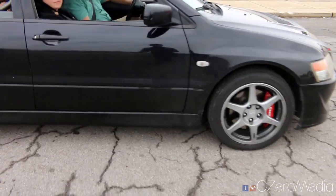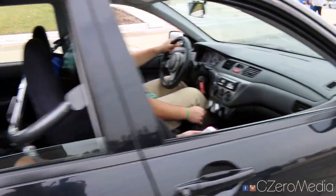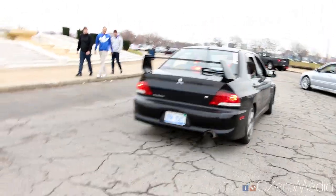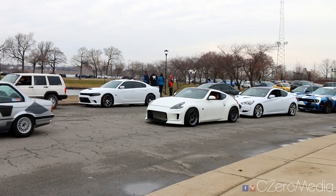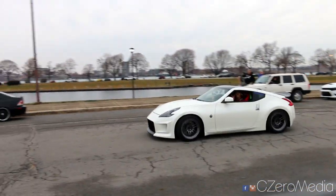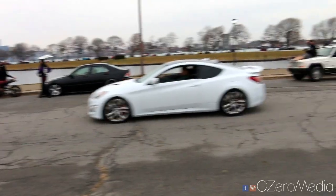What pads are you on? EBC Red Stuff. It makes that loud of a noise? Yeah. God damn. It's god awful. I cringe every time. Holy shit. You got a race car over here. Oh, this is a race car. Yo! Oh, it's a Boosted C70Z.